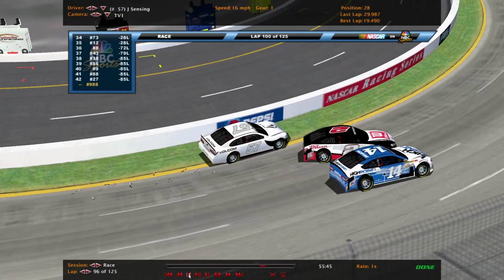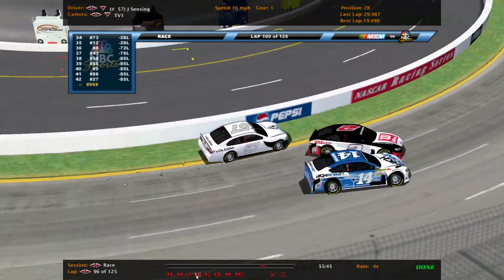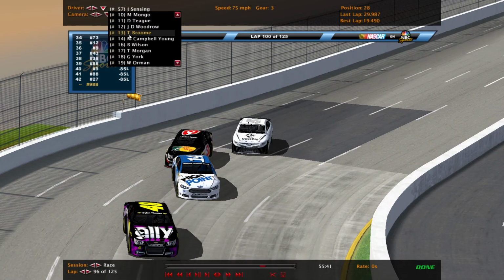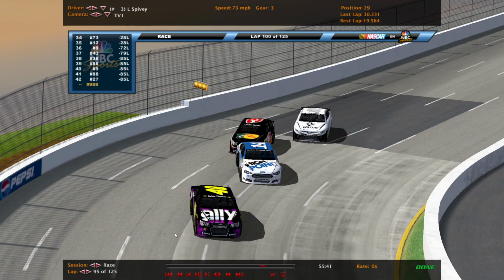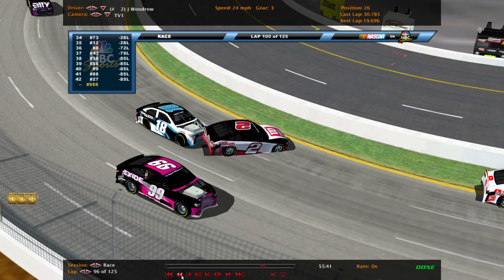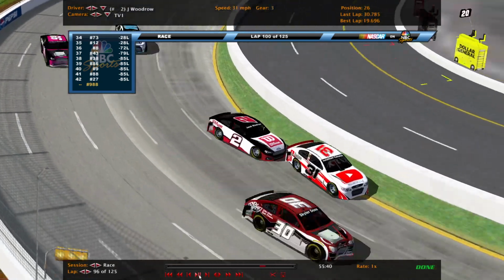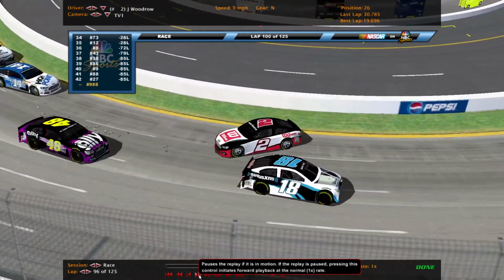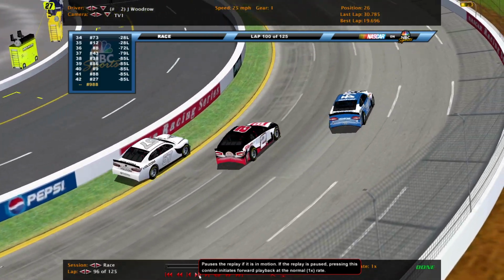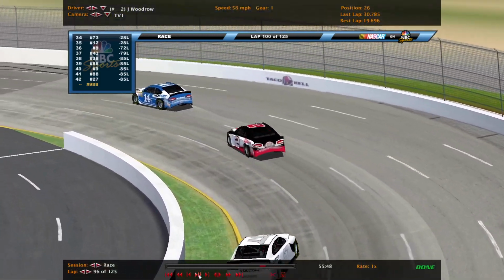So take a look at this from the 2, just so you get the whole view of it. I don't know if I ever showed the whole view, so just to be safe, I clicked the wrong number. Damn it. 2 hits the back of that, and the 18 just spins the 2 around, and then there's nowhere for these guys to go. So they get involved. And the 14 got pretty bad damage on the nose there.